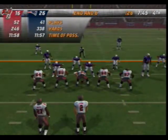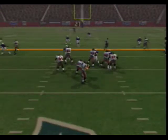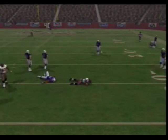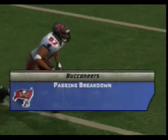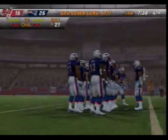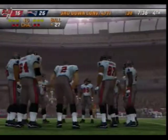New England comes out in their nickel package. Gets the pass off, and it's complete. Simpson is there for the tackle at the 27. Nice look off. He does a good job of not telegraphing his passes.